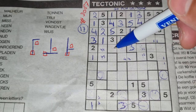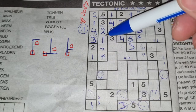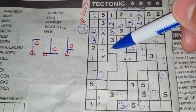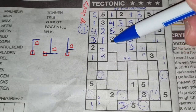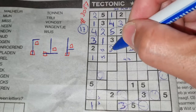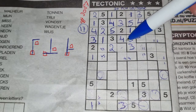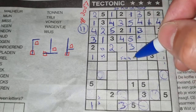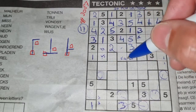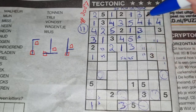This box should be a 2 because it cannot be a 4 or 5. Cannot be a 3. Cannot be a 1. So 1 box left for the 2. This box cannot be a 5. So the 5 goes together with the 4 as a pair. So 1 box left in this W area shape for number 1.